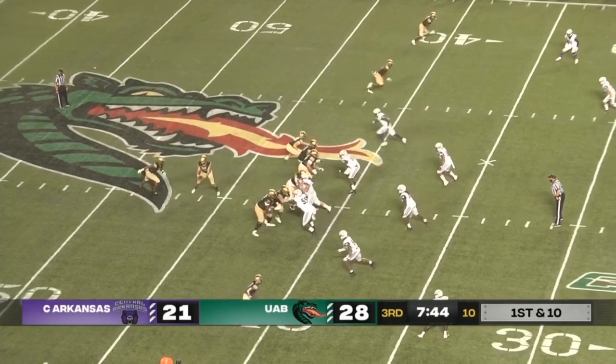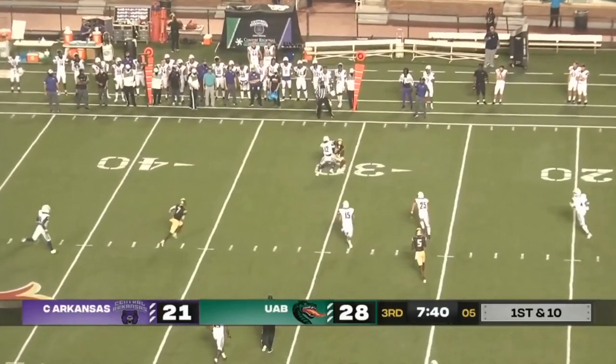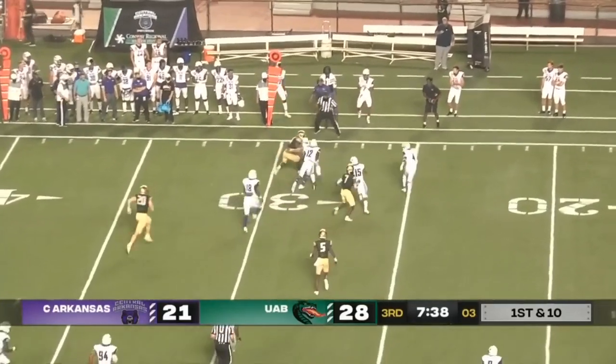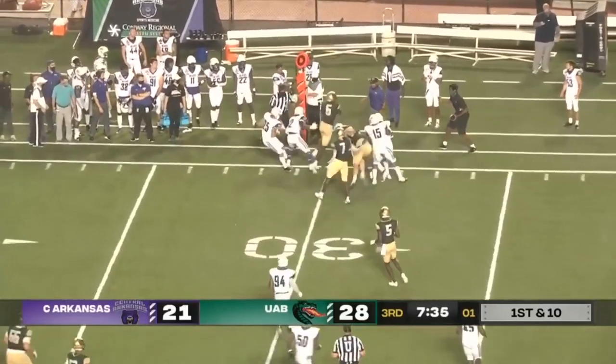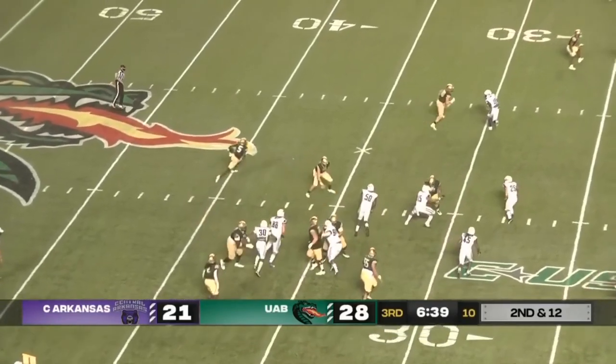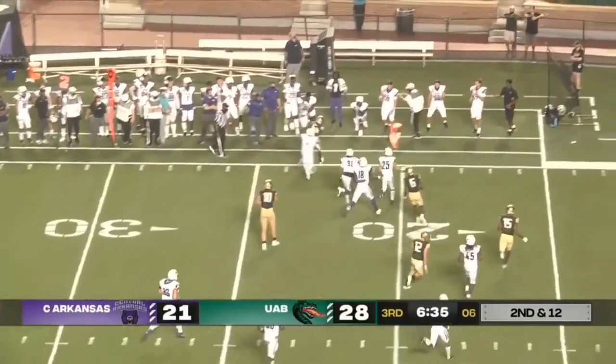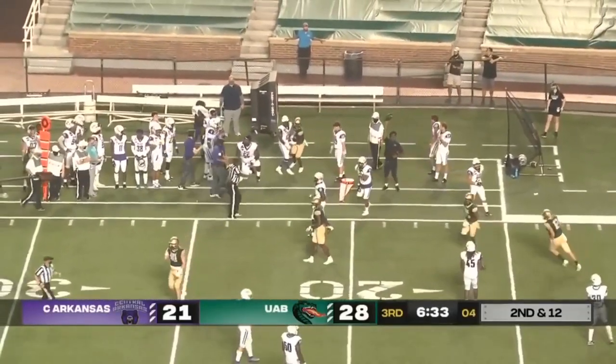Working with Bryson Lucero, fake. Lucero likes to go long. That's caught for a first down. Watkins hard to take down. Wide receivers near side. There's a reverse for Myron Mitchell. He's dangerous if he can get the open field. Far side, headed towards a first down marker. He'll come up just a little bit short.